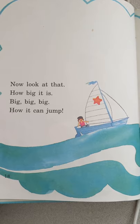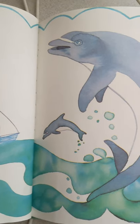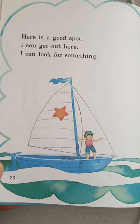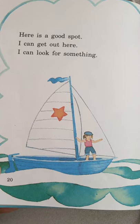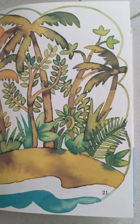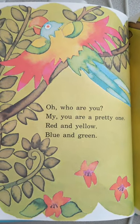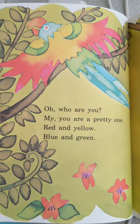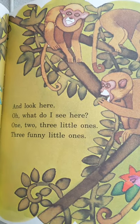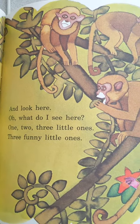"Now, look at that. How big it is. Big, big, big. How it can jump. Here is a good spot. I can go out here. I can look for something. Who are you? My, you are a pretty one. Red and yellow, blue and green. And look here. Oh, what do I see here? One, two, three little ones. Three funny little ones."